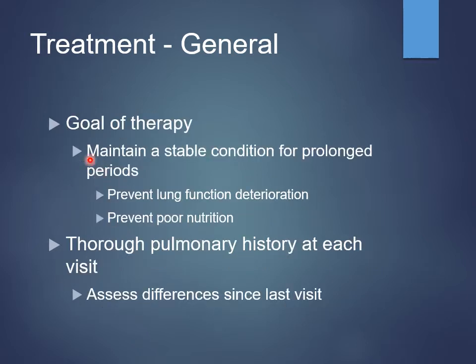All right, so our goal here is to prevent lung function deterioration, because this is what is most often going to kill these patients over the long run, and also to prevent poor nutrition. We mentioned some things we can give to replace that, and we'll go into more detail on that. And of course, you want to make sure you're checking their PFTs and looking at the delta over time to notice whether things are progressing more quickly than I would like, and what I can change about their regimen to correct this.